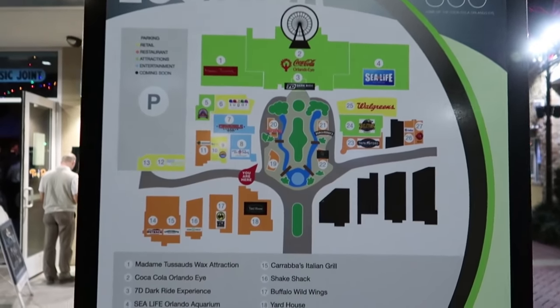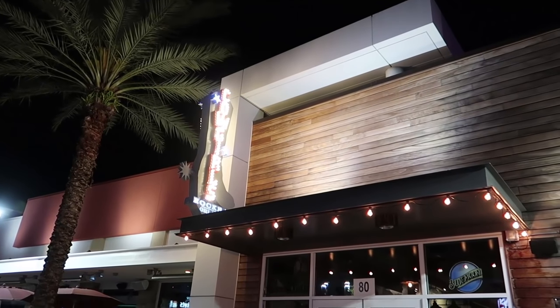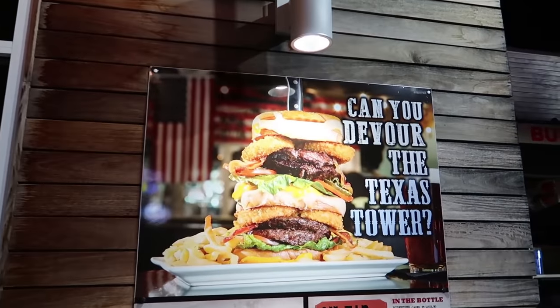Here's a map that tells us everything that's here. Holy cow, there's a lot of stuff here. This is Cowgirls Rock Bar and Grill, and this looks awesome. Look at this, I want to have that. The Texas Tower, that looks amazing.